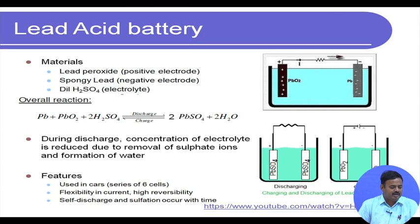So, the batteries that way have high reversibility. There is a flexibility in current, because depending on how much current you want to draw, and therefore how fast it is going to be discharged, there is some flexibility that is available.